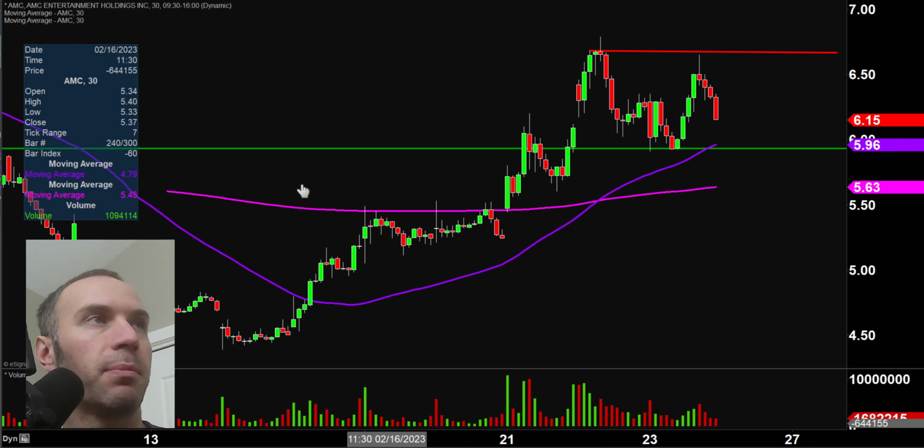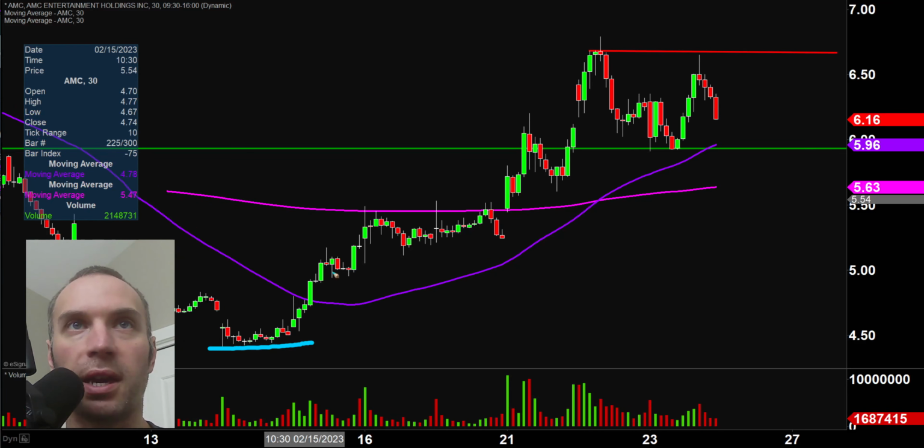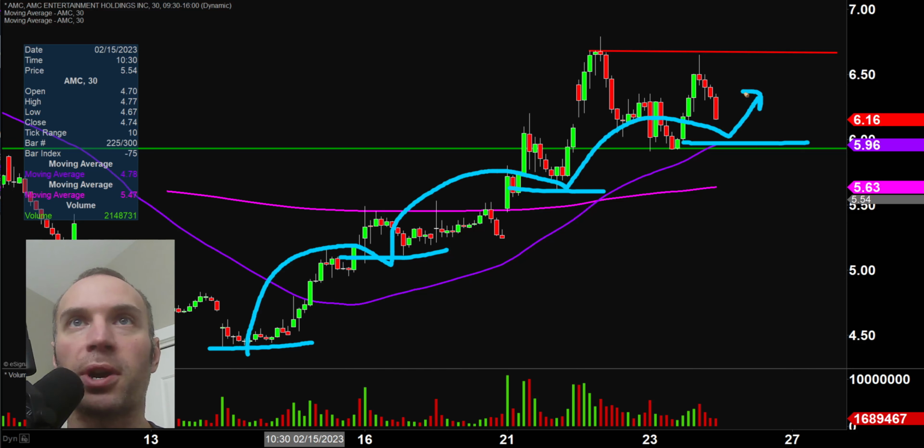Let me get those out from behind my ugly mug. There we go. You can see lows right there, then lows right there, lows there, lows there. And again, from a stair-step standpoint, still overall progressing in the upwards direction.